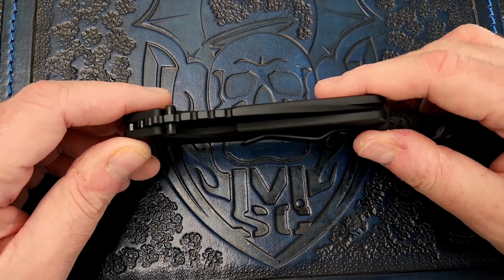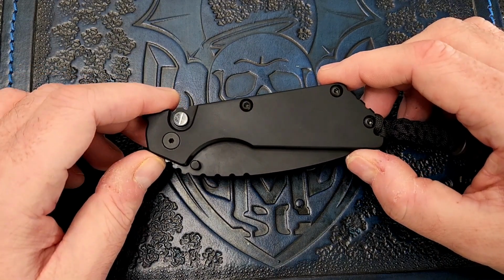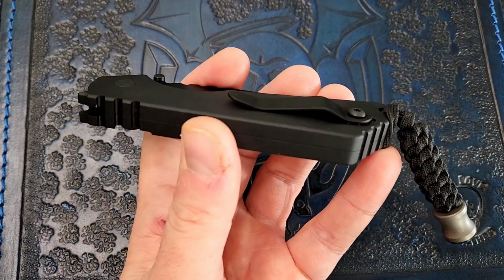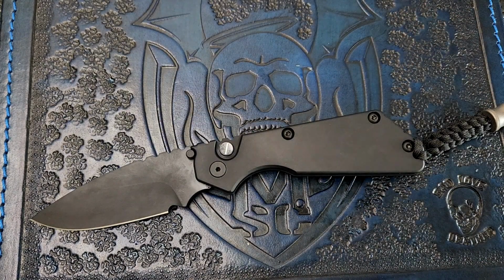They're primarily known for side opening automatics like this. They have done a few OTFs. They did a single action OTF. I forget, Dark Angel, maybe is what it was called, something like that. I think that might be the only single action OTF they've done. I could be wrong, but like I said, they're primarily known for side opening automatics, all made in the US. Another noteworthy thing about Protech is an amazing warranty. Very, very good. They will take care of you. If you buy one of their knives, you have an issue, they will take care of you.